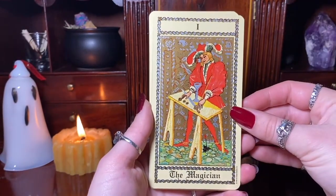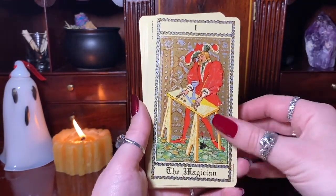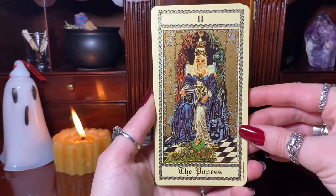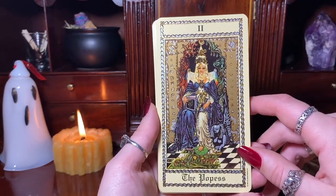I really like this Magician as well. This one's almost more similar to the traditional Marseille style Magician. This is one of my, if not my very most favorite, High Priestess cards ever. I mean, just look, I've got the rainbow behind her. Oh, it's so pretty.